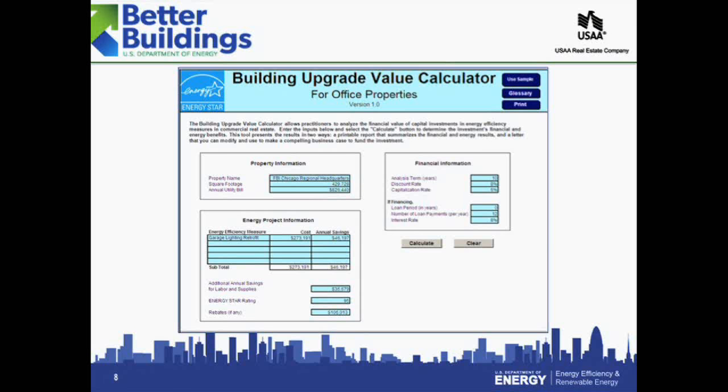And I think it really can be easier than you think, and that is, ask those bidders that are bidding on your project as part of your specification for the bid. Ask them to provide you estimates of savings. Again, energy savings, labor savings, supply savings.